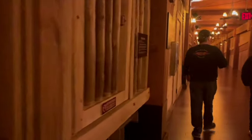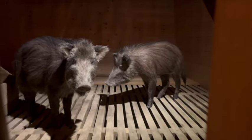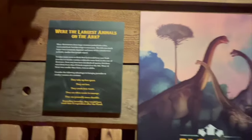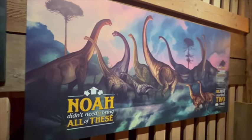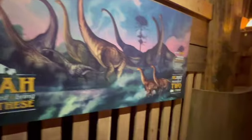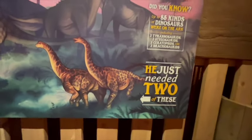I 100% believe that the flood happened. I 100% believe that everything in the Bible is true and inspired by God. However, if you're not a Christian, or you don't know if you believe in this, I still think this would be a great place to come, check it out, read all the information, see it with your own eyes, and then see if your opinion changes.